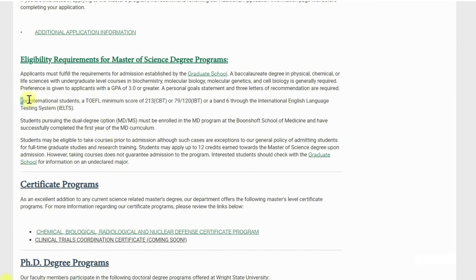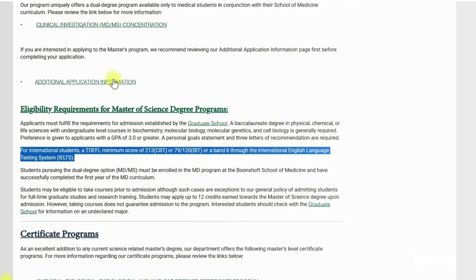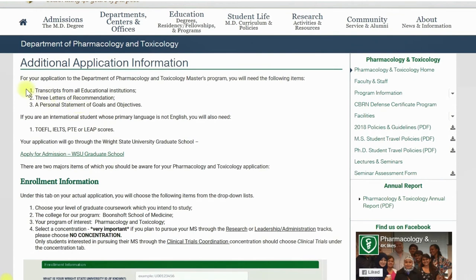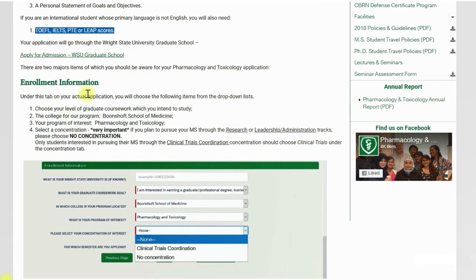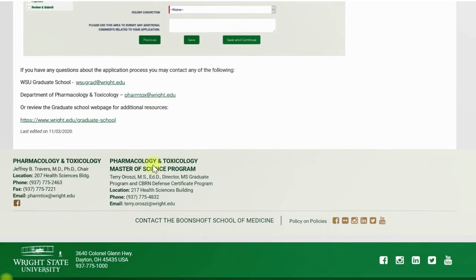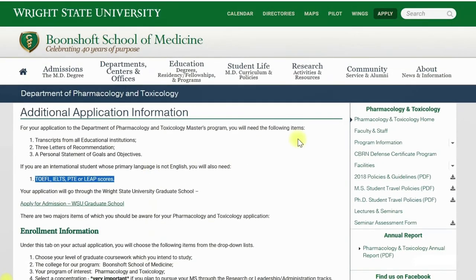For example, you see here, TOEFL score of 213, 79 IBT, and then on band 6 for the IELTS, a GPA 3.0. Additional information can be found here, which includes other things that you need to apply, like transcripts, letters of recommendation, personal statement, and where you apply. So you can just click here and apply. And if you scroll down a little bit more, you can see what the application process looks like and what you need to do. So it's really very simple.